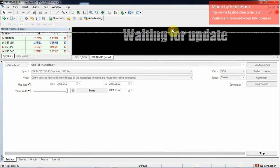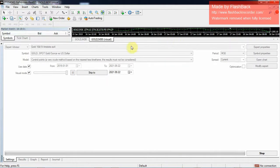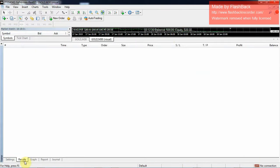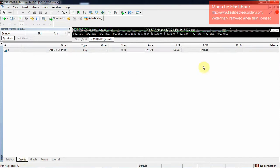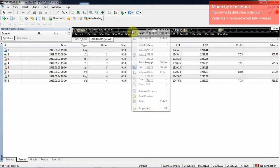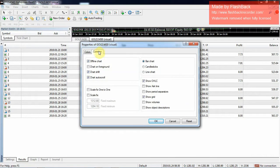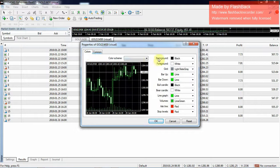Okay, let's start the back test from 2019 to 2021. The back test has started, January 21st 2019. Let's see if we can change the properties to candlesticks, show ask line, show period separators, and let's remove the grid. Let's change the color code to black on white.